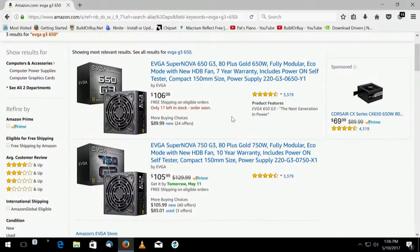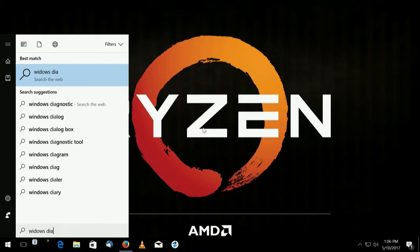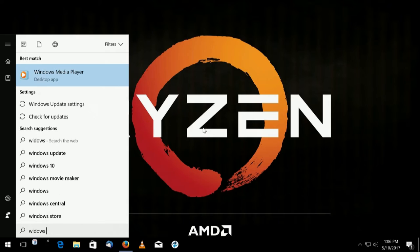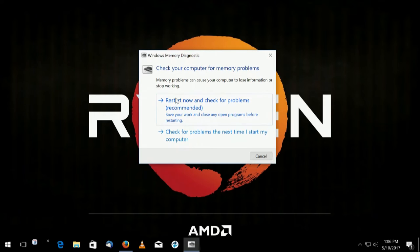Let me go over to her machine, and I'll show you what I'm talking about. See if I can bring it up. I'm going to minimize this. I'm just going to do Start. And I believe it's called Windows Diagnostics is what you look for. Windows, yeah, there it is. Windows Memory Diagnostic.